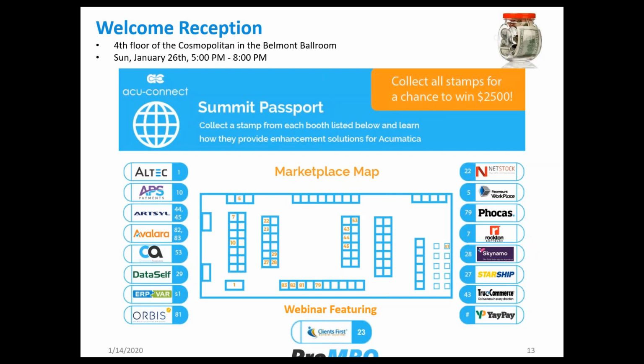But this is the Acuconnect Summit Passport. You will receive this card at any of these booths at the show. So in the welcome reception, we encourage you to visit any of these booths, pick up a Summit Passport, and there's 16 participating booth exhibitors in this event. If you collect a stamp from all of these booths, at the end of the summit, you will have a chance to win $2,500. So we invite you to visit any of these booths, pick up one of those passports, and see if you can win the $2,500.